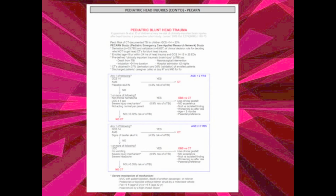If one of these findings is present, then the patient should be observed, or a CT head may be obtained based on clinical gestalt, including the physician experience, multiple or isolated findings, worsening symptoms after an observation period, the age of the patient less than 3 months, or parental preference. If none of these findings are present, then no CT scan is indicated.